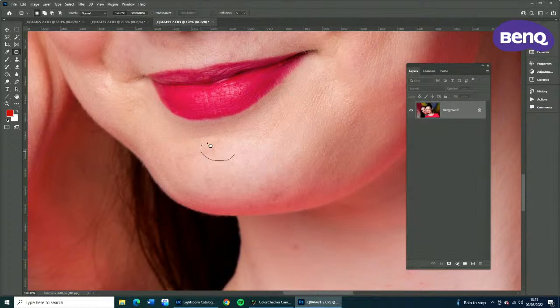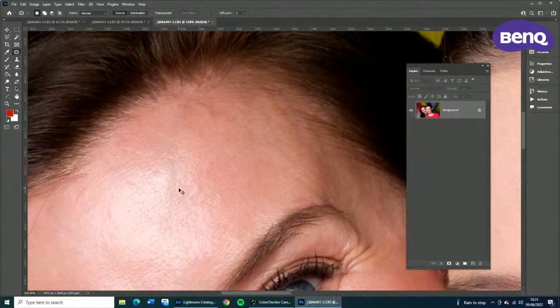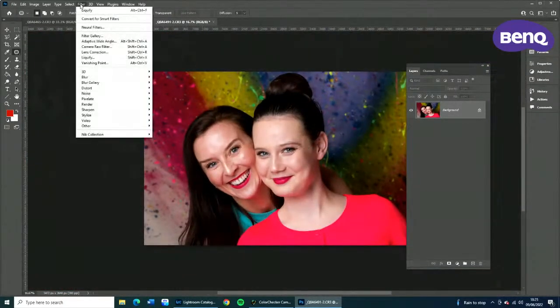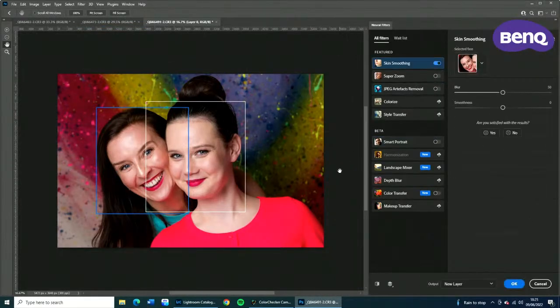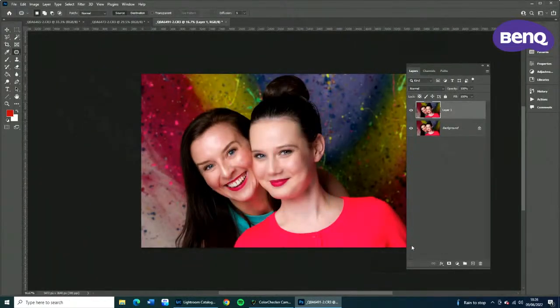And while I'm on the patch tool here, I'll just go through patch tool, patch tool, patch tool. Mum's over here. Mum's got beautiful complexion. Not a lot needed to do there with mum. What we'll do is we'll go again into neural filters, skin smoothing. And because there's two faces in the image, the blue box is the one that you've selected. That's the one that we've done their skin smoothing for, mum. And then we go over, we just adjust some of the settings, and we can do skin smoothing for daughter as well. And they will both be processed on the same layer there.